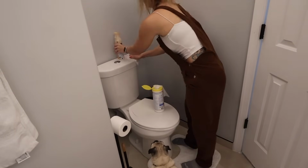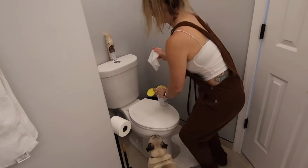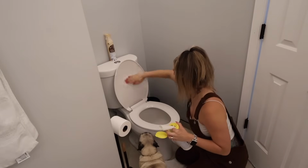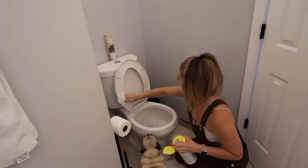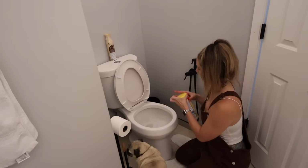I don't know if you guys noticed, but every single time I sprayed the bleach into the toilet in this bathroom and in the kids' bathroom, Yoda comes and he stands right there and he starts sniffing it. For whatever reason, he loves the smell of bleach. Same thing whenever I bleach his blankets, because he has a white blanket and so does Stella inside of their crate. And every time I bleach them, he gets so excited.